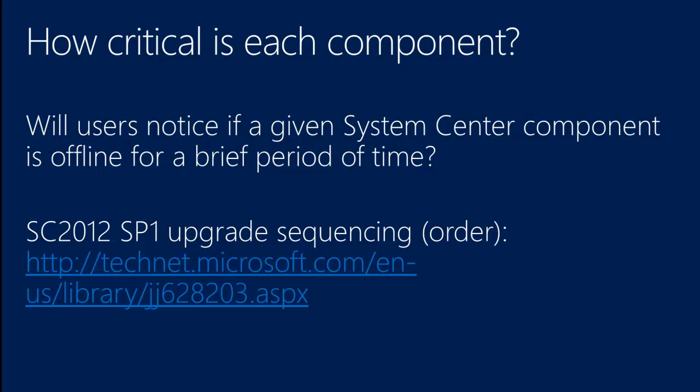A key thing to call out, I have a link here. We have this document out there for System Center 2012 SP1. I have been guaranteed by the System Center guys that when we do R2, they're going to be updating this link so it will still work. This link is a really useful document to go and read when you're looking at upgrading System Center, because it specifically calls out when there are System Center components that have dependencies on each other, the order that you should upgrade them in. So I'm not going to go into that in full detail today, but the order is called out there.